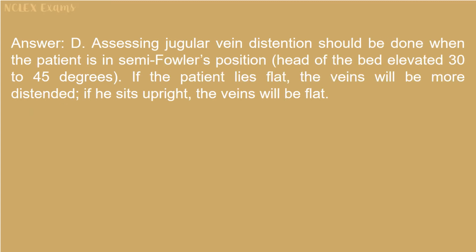Answer D. Assessing jugular vein distension should be done when the patient is in semi-Fowler's position, head of the bed elevated 30 to 45 degrees. If the patient lies flat, the veins will be more distended. If he sits upright, the veins will be flat.